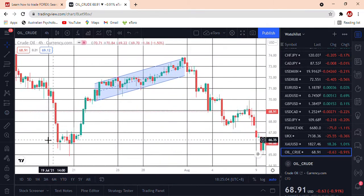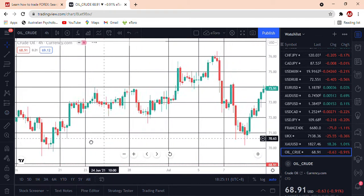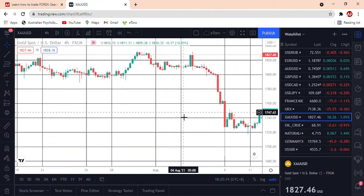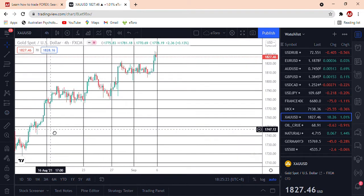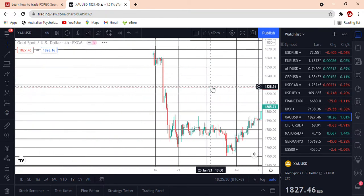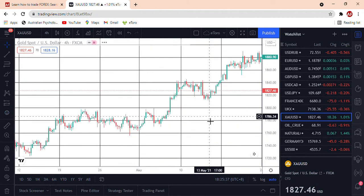If we go back to see if we can spot any other, maybe we go to another market. So that was oil. We can have a look at gold as well. Gold. Okay, so nothing here, nothing here. If you look well, probably you can find.